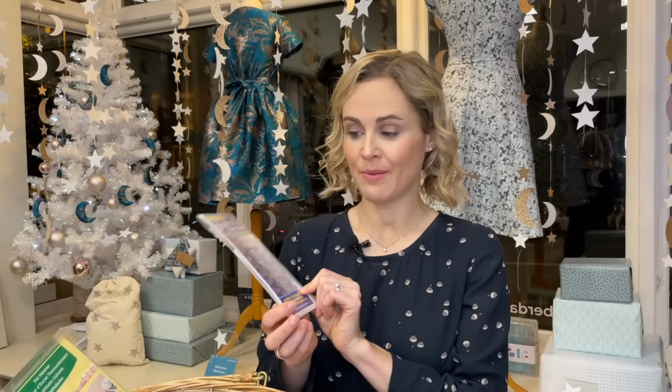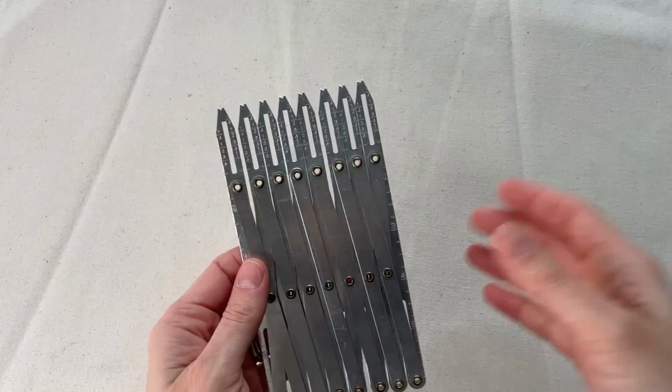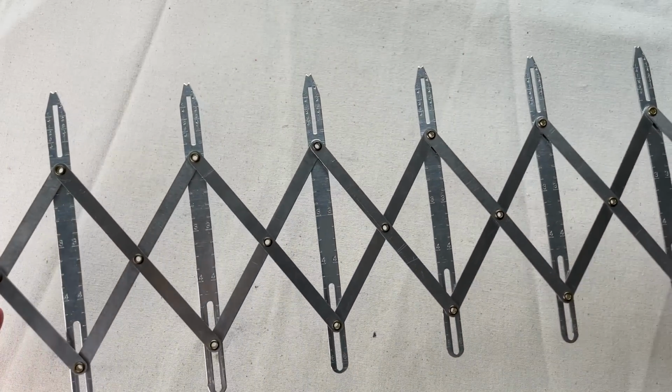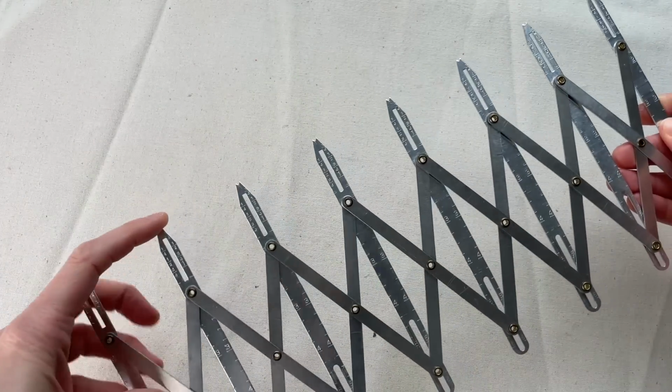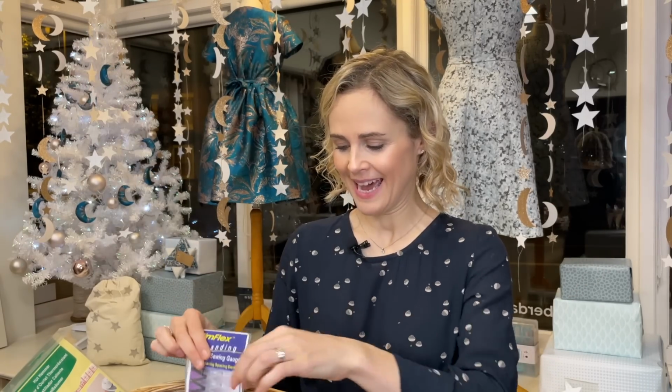This is the Simflex expanding sewing gauge, and this gets used for evenly and quickly marking out buttonholes in a project. So the idea is that it expands and opens out, and then the little prongs that are on the gauge are where you can line up where your buttonholes get sewn on. And yeah, it's just a much quicker, easier way to make sure that they're evenly spaced out rather than having to measure it all by hand.